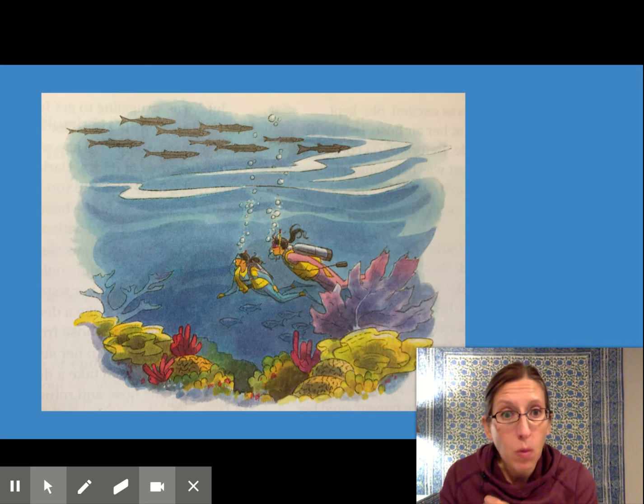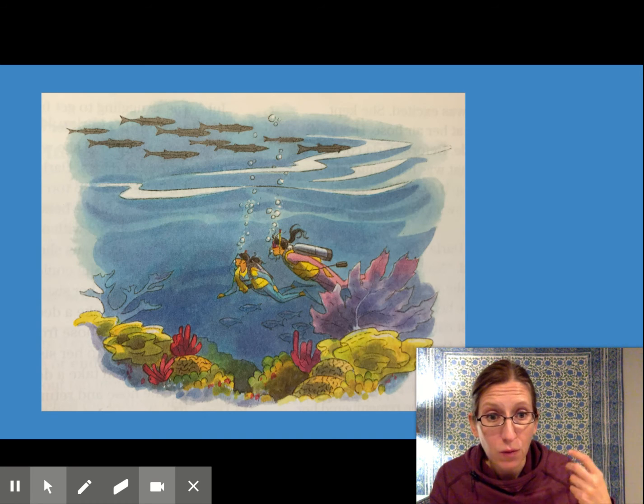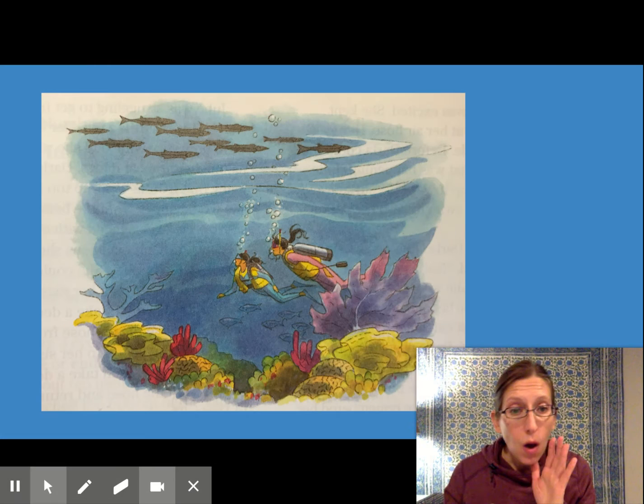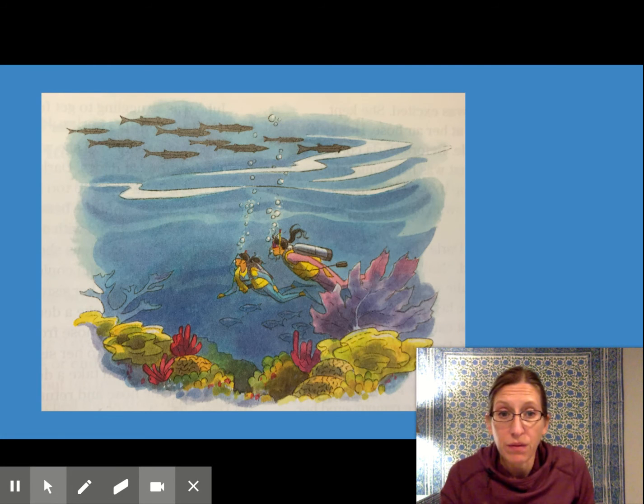Uh-oh. But what could happen if she goes up too quickly? Yeah, she could get the bends. Remember, if you go up too quickly, these little bubbles can form in your blood, and that can be very dangerous. No, Darla shouted as loudly as she could. No! But Julie was already about 5 feet above her and moving very fast.